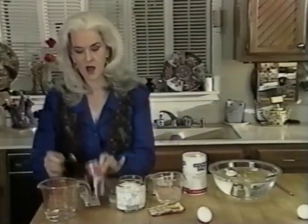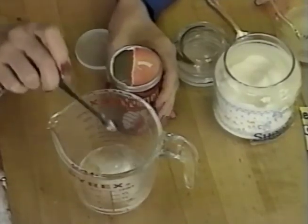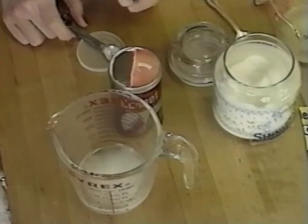Same thing with baking powder. Use about a 1/4 cup hot water, half a teaspoon of baking powder, and if it bubbles up, then the baking powder is active and your cake will turn out nice. So keep these hints in mind if you want to know if your cooking ingredients are fresh.